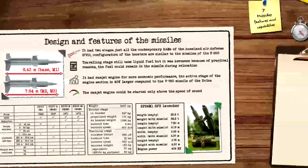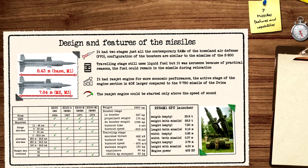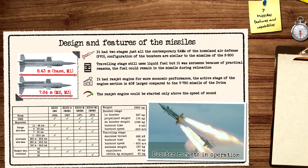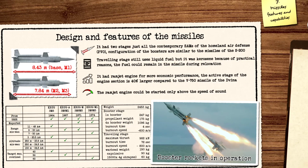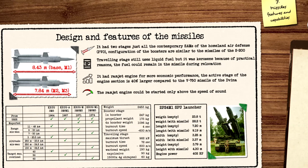The missile of the KRUG only partially resembles those used in earlier Homeland SAM systems. The missile remained two-stage, requiring solid fuel booster rockets to accelerate traveling speed. The booster stages were located on the sides of the missile, similar to the missiles of the S-200 system. The separation and rapid deceleration of the boosters was achieved with asymmetrical aerodynamic cone design. The rocket engine of the traveling stage was still liquid-fueled, but its operating principle was no longer the same as before. For a mobile air defense system, the risk of accidents or damage during movement is significantly higher, so the use of multi-component and highly toxic and volatile fuel was simply not an option.